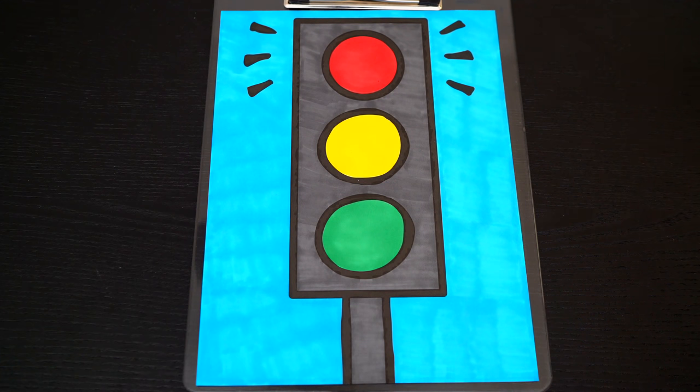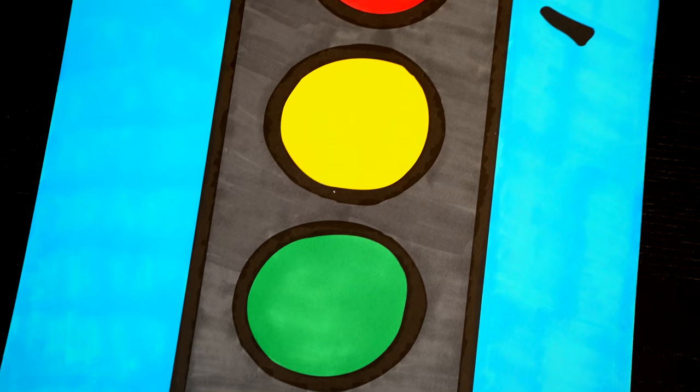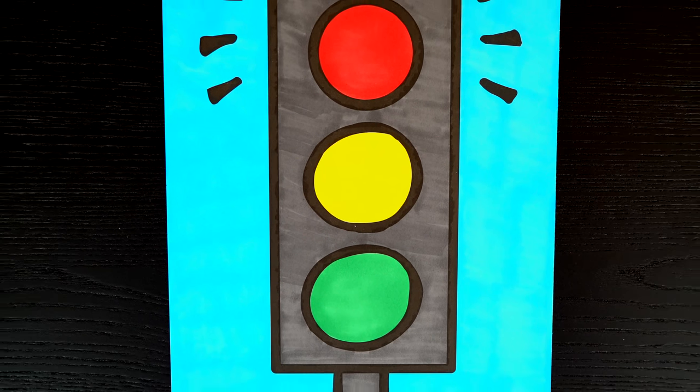Okay, I'm all finished! Wow, this picture turned out so cool! I love all the bright colors of the traffic light. This is one awesome picture!